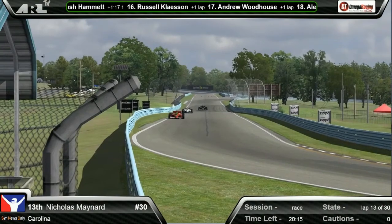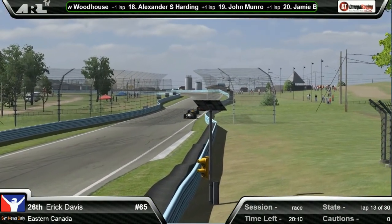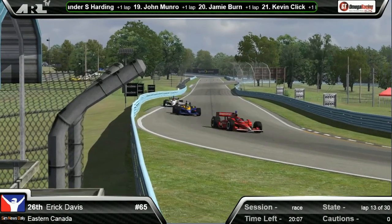Who was just going through? Yep, Wim and Eric. That's about the only other accident I've seen on track since the turn 1 or lap 1 crashes.